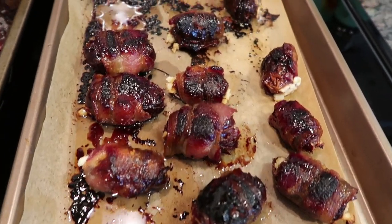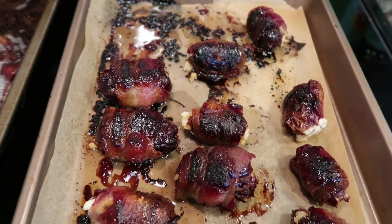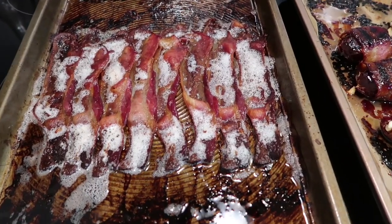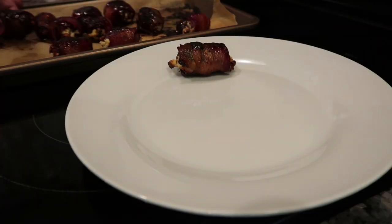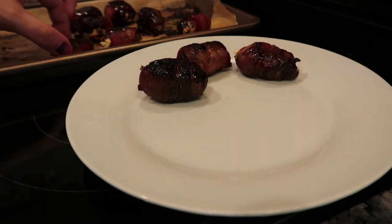They look black, but they're not. They're just a little charred because we had that brown sugar that caramelized, and then our bacon is done, which we'll chop in just a second. So this was pretty simple, you guys. It was 375 for 10 minutes. Then I flipped, and then another 8 minutes, and they were done.